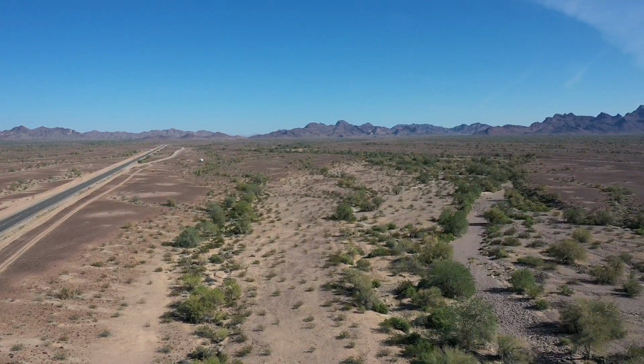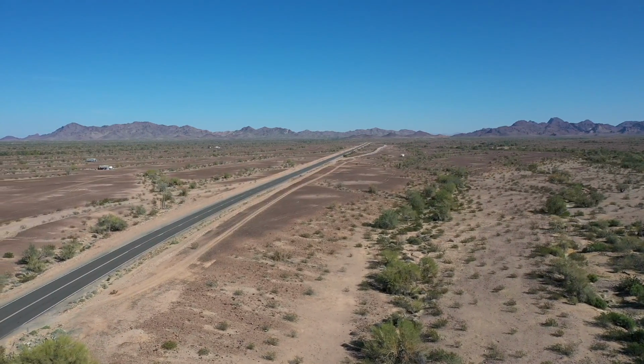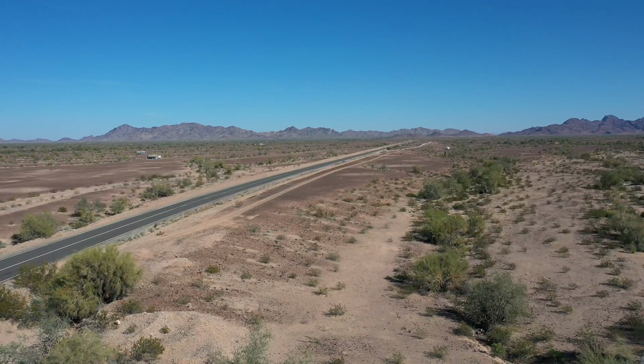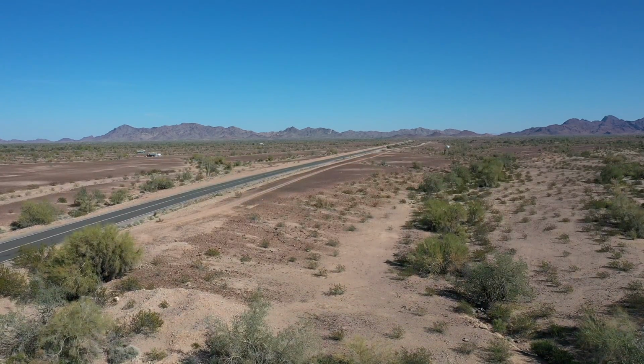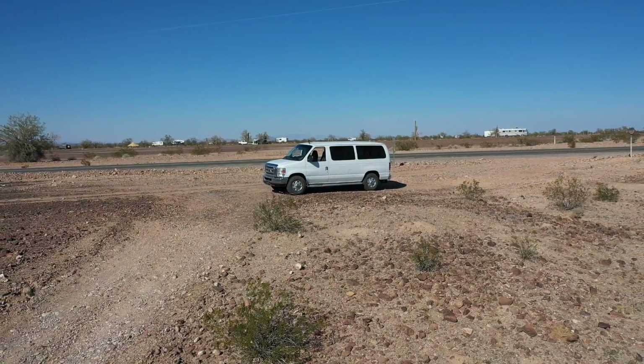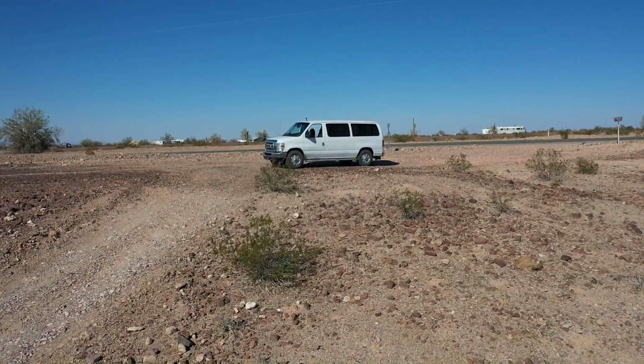Sure looks different from the air. Pretty good vantage point. So when you're deciding which BLM land to go to, try them all. Okay, time to get back on the road. I'll be back.